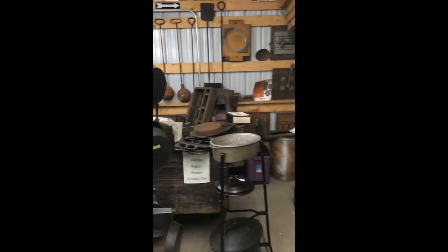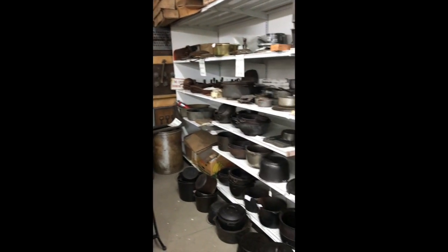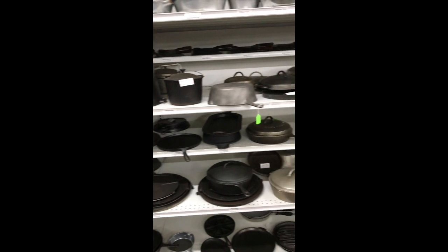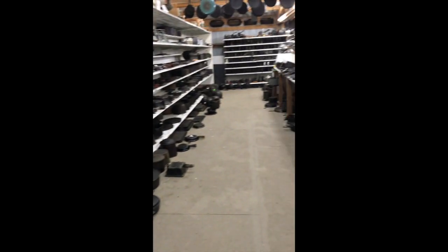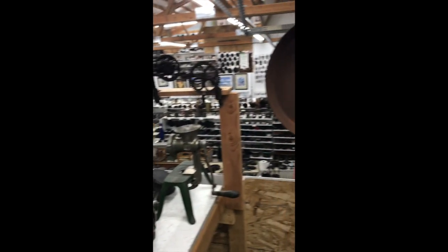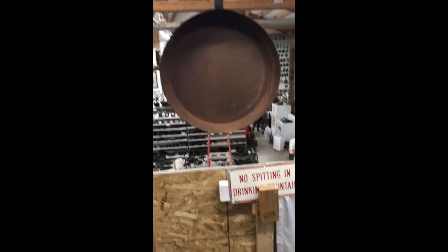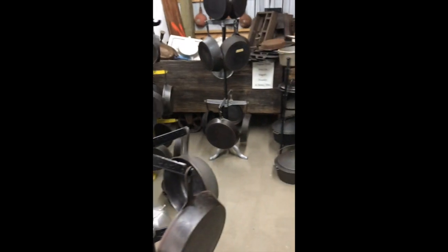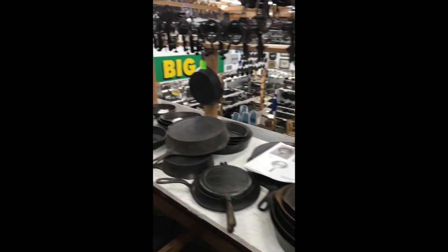We're looking at some of the pieces of Wagner that Larry and Marge have. They actually toured the Wagner foundry after it was closed and have some remnants from the actual foundry itself. You can hear Marge and Larry and Linda in the background. They are walking around on the lower level of the museum. These are some of the relics that they got from the foundry.